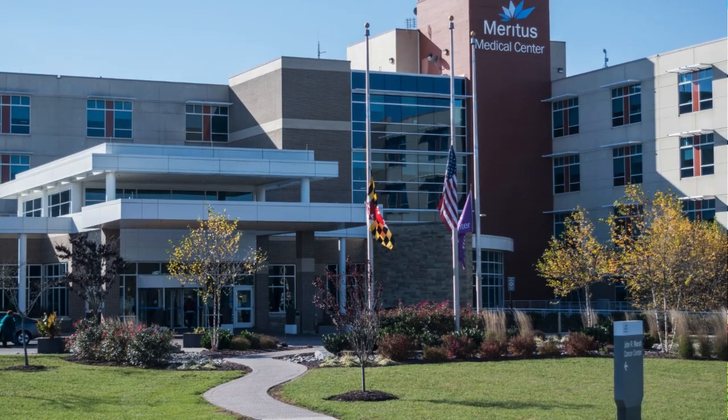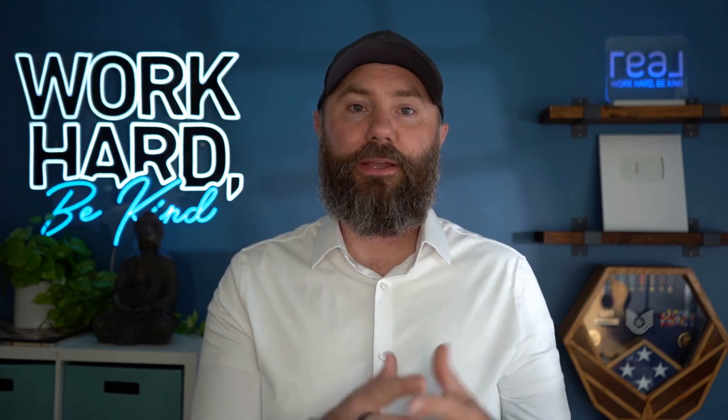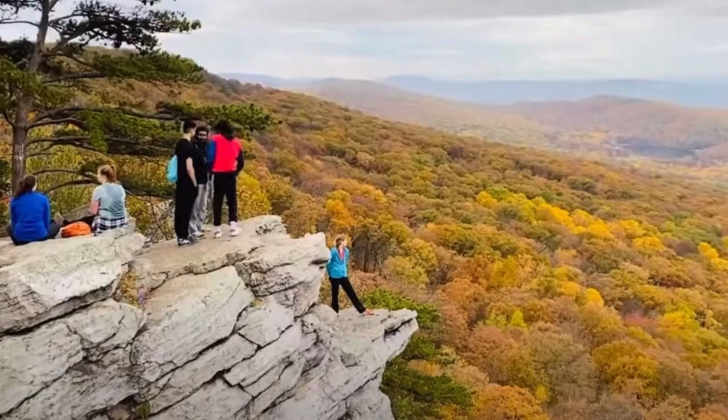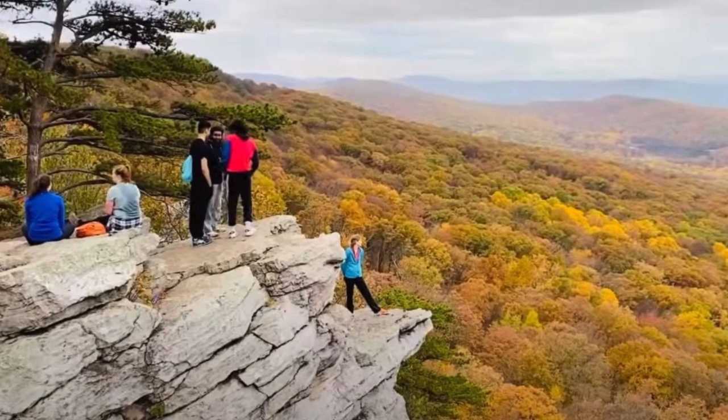So if you're thinking about moving to Highfield-Cascade, Maryland, it's a great choice. You get the charm of small town living with easy access to outdoor adventures, history, and modern conveniences. The cost of living is affordable, the community is friendly, and there's plenty to see and do, whether you're hiking the Appalachian Trail, exploring Gettysburg, or just enjoying the views from Penn-Mar Park.